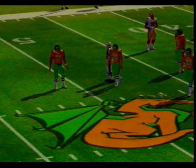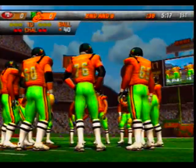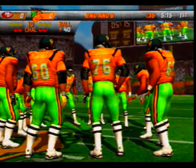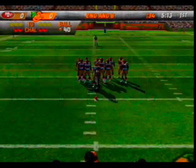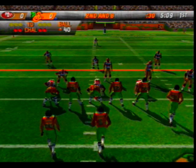When you run the ball in the first half, you're trying to keep the defense on it. But if you're only getting gains like that in the second half, then it puts more pressure on your passing game. It's second down and 8 to go. A 40-yard line.